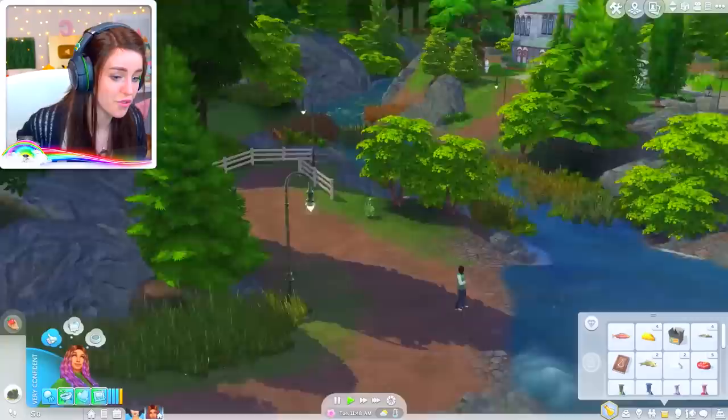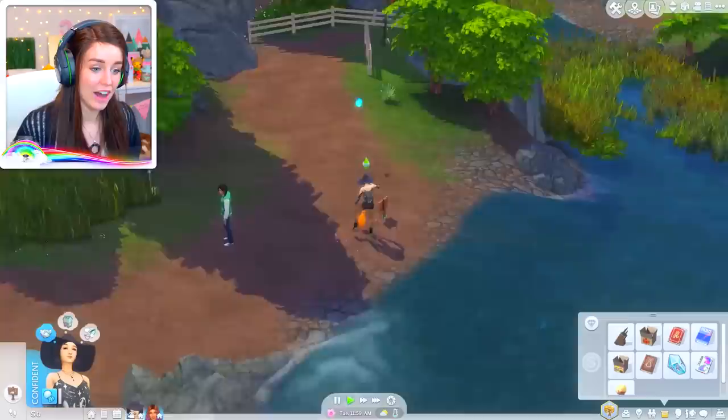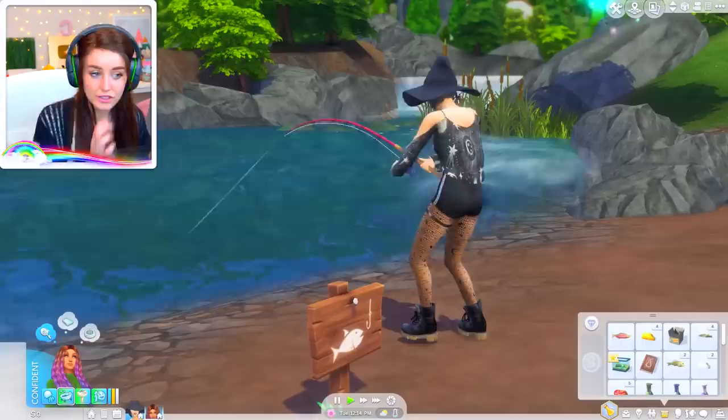Well done. Also, I kind of feel like we have to take a step out of Yona and Willow, who are Nita's parents. And we're gonna have to fish for our dinner, because we don't have any money. We have some honey though. So I've got Nami doing a little bit of fishing.